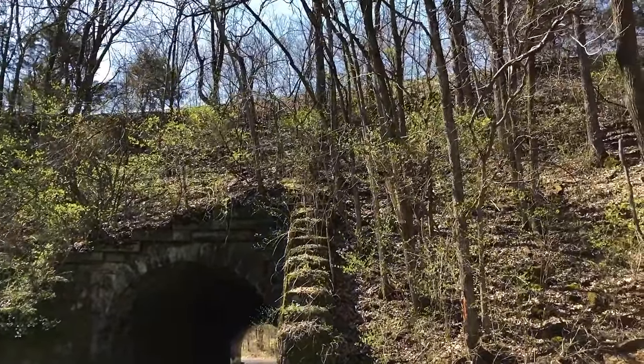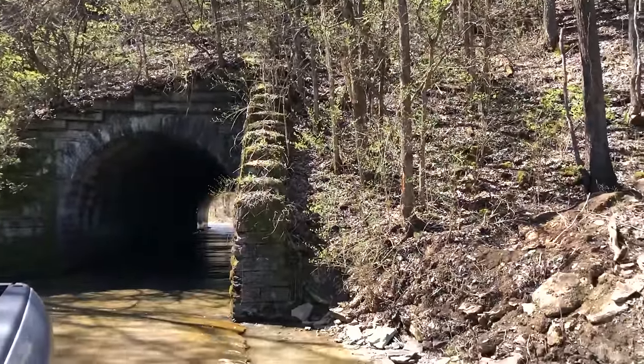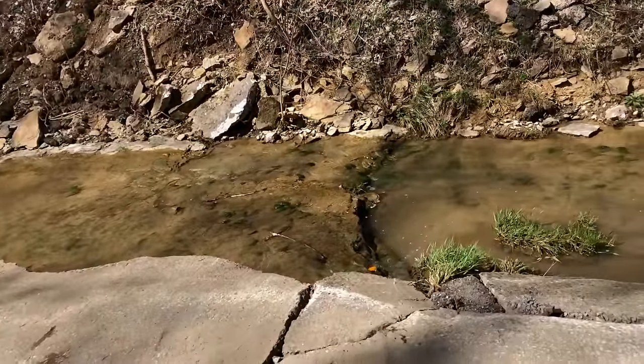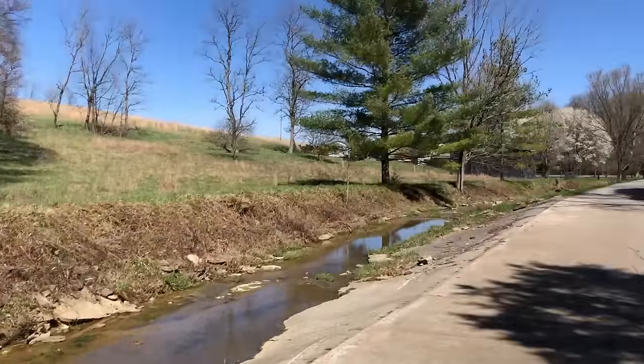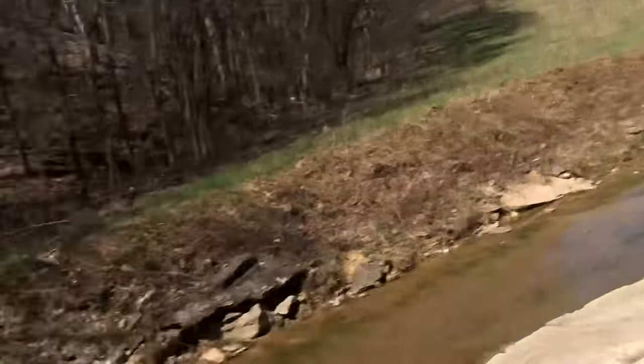All right, there you go. The tracks are up there. Wow, it's pretty out here. Live action.